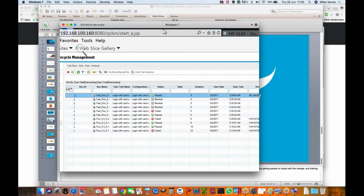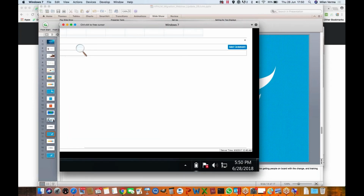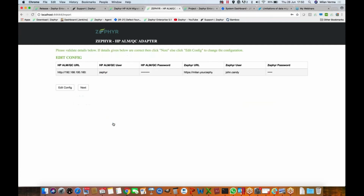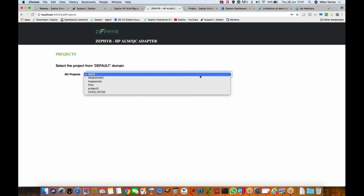Now, what we'll do is provide you with a training session, an assisted migration, where a client services individual and support team members will be on a call with you. We'll pick a project, and we'll go through the following. We'll spin up a jar file, a service, which you can access via your browser, and we'll start populating the HP ALM connectivity information. We'll provide the URL for Zephyr, where you'd like your data to go in. I'll need to validate that these connections work. They do indeed. So I select my QC domain, and within there, we have a series of projects to pick from. So I'll go ahead and select one.